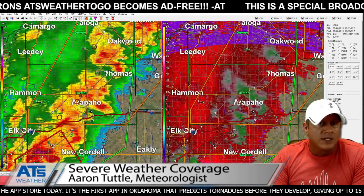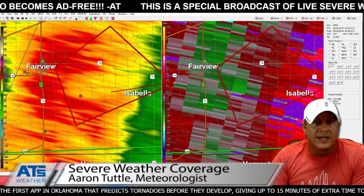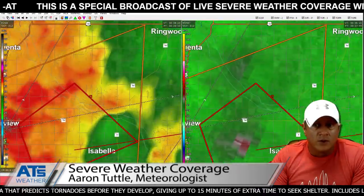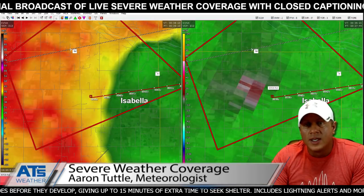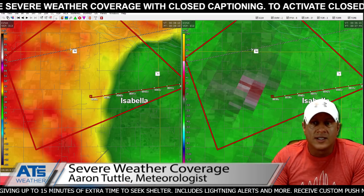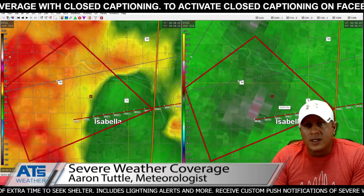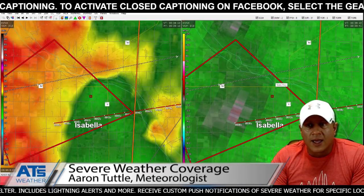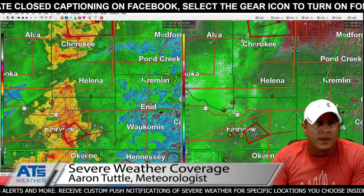Okay, so let's go up the road. That's the first one. Fairview, you guys, there's a circulation center east of you coming up on Isabella. Let's take a look at this view as well. Circulation, this is weak. So this is again one of those QLCS-type ones. It's going to be East Road 530 and 2590. That's the intersection where that circulation is located, moving to the east and northeast. So Isabella, again, passing just to the north of you, so just be in your shelters. Likely coming up along Highway 58 and 8 here momentarily.